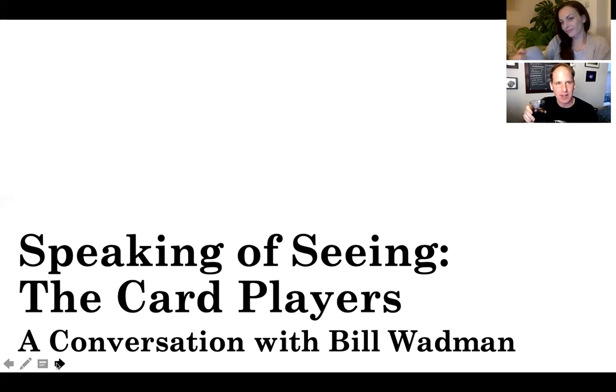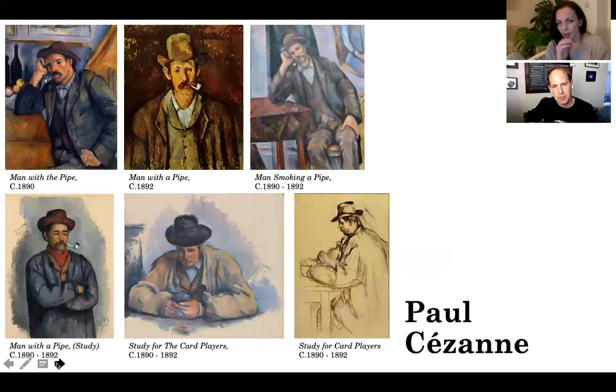Cezanne was in his early 50s when he made these. He was later in his life. The paintings are all considered to come from his later period, the last 16 years of his life, really. They were made over a relatively short span of time, really a 5-year span for five paintings, but nobody's quite sure where in that span they were painted, which is kind of unusual. We'll see more about that in a minute, but we are talking about the card players.